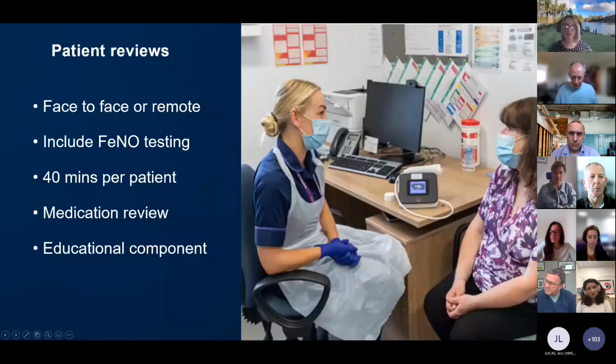The patient reviews themselves were actually different from normal annual long-term condition reviews, and they were conducted as a mixture of face-to-face and remote. Face-to-face enabled the nurse to include FeNO testing in those reviews. Each review lasted about 40 minutes with each patient, and that allowed the nurse to conduct a medication review, an inhaler technique review, and also include an educational component to discuss the patient's condition and the importance of preventative medication.